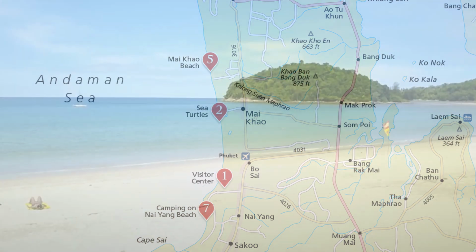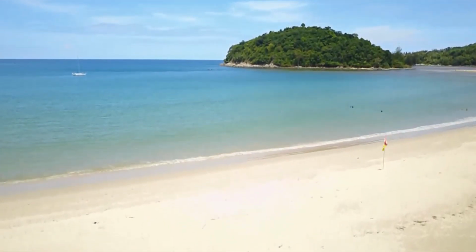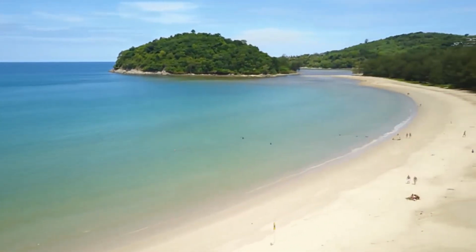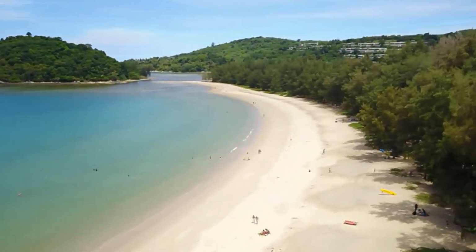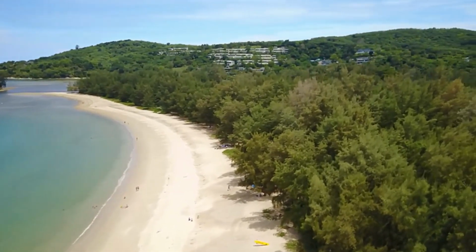Sirinat National Park, formerly known as Nai Yang National Park, is on the northwestern coast of Phuket Island in Thailand. The park covers 13 kilometers of coastline. The national park headquarters is at Hat Nai Yang. The purpose of the national park is to promote tourism and to preserve natural resources such as the coniferous forest, coral reefs, and the beautiful beaches as places for sea turtles to lay their eggs.